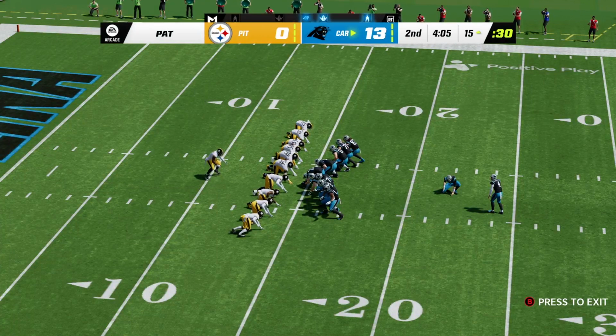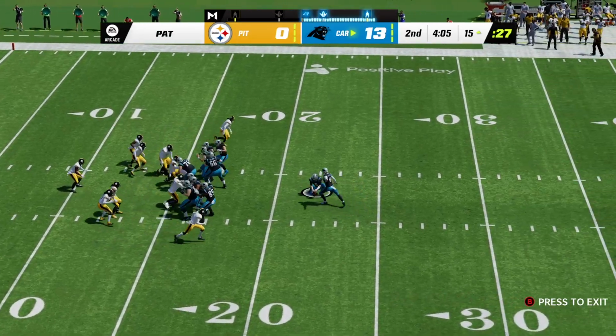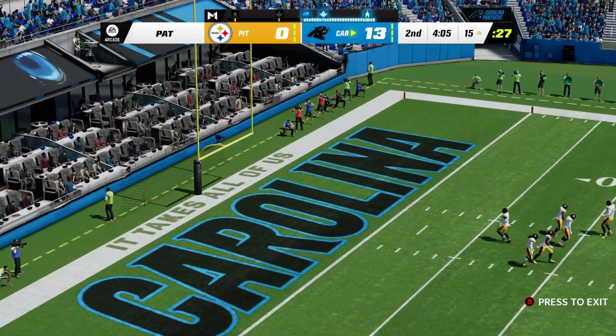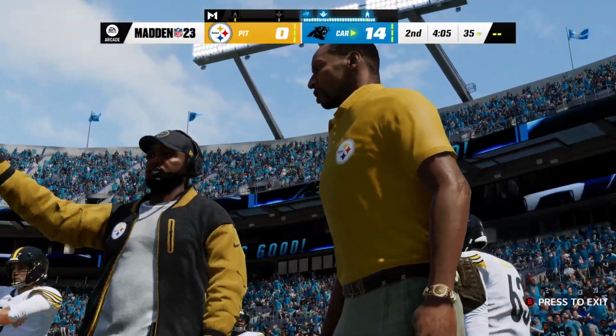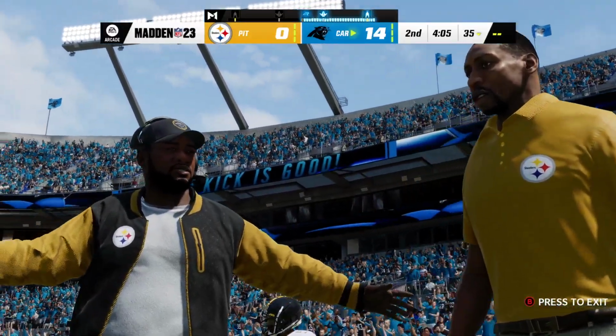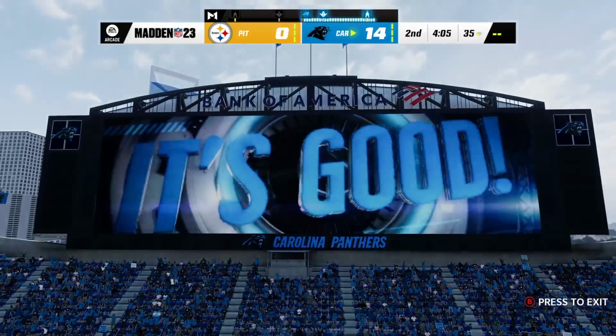Blankenship out for the point after. And it's good to make it 14-0. So that's a 7-play, 80-yard drive. And Derrick Henry able to finish it off with a touchdown run.